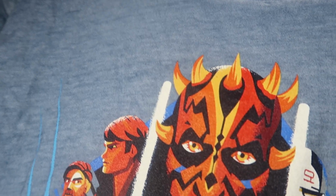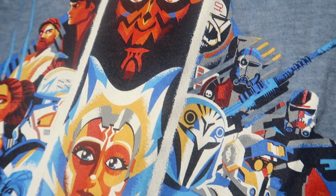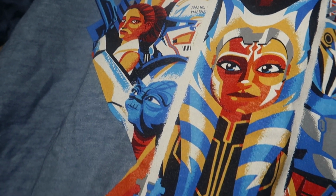First, I grabbed this Our Universe tie-dye Clone Wars t-shirt. I thought it was really fun. I love all the characters like Ahsoka, come on, what's not to love? Also, that it is in Our Universe was kind of nice. I don't know the original price because that's missing off my tag, but it is marked down to $12.99.